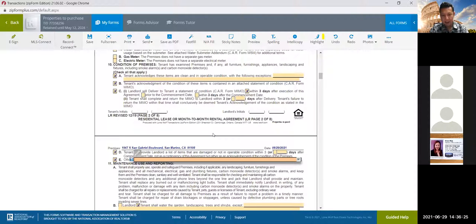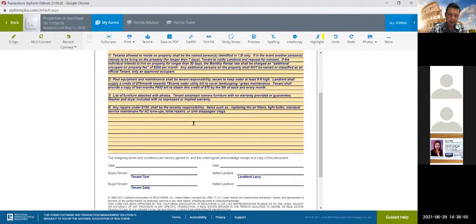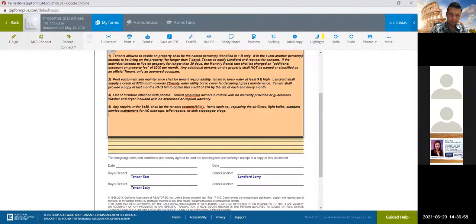I could say garage roof has a minor leak and landlord will not repair that section. Tenant, beware. Okay. Or there are situations where if I go back to the addendum, I might write something like shed in backyard is for owner's personal storage.